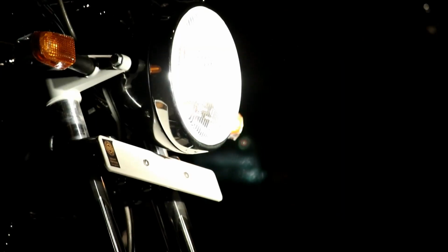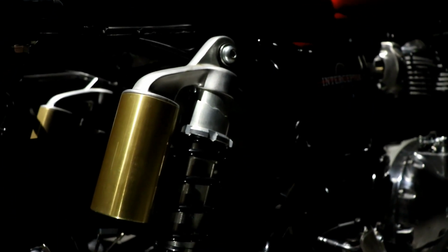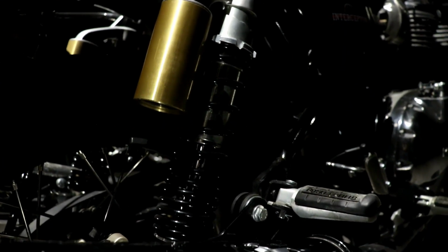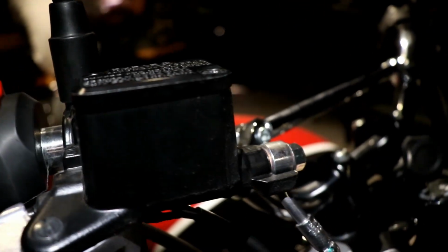The suspension is handled by 110 mm travel, 41 mm diameter front forks and twin coil shocks with 88 mm of travel. Still no monoshock is seen here, but the suspension feedback is marvelous. So according to me, this is the best bike Royal Enfield has ever put out, and there is no reason why you shouldn't have your hands on one of these.